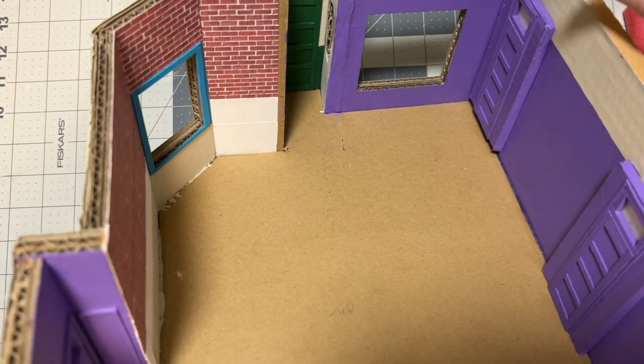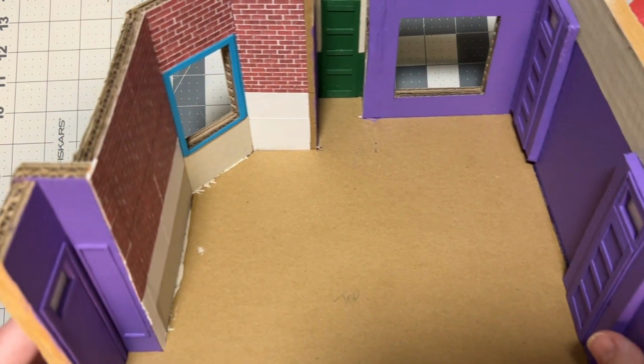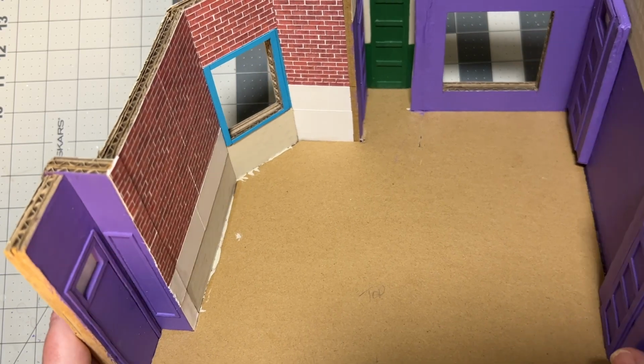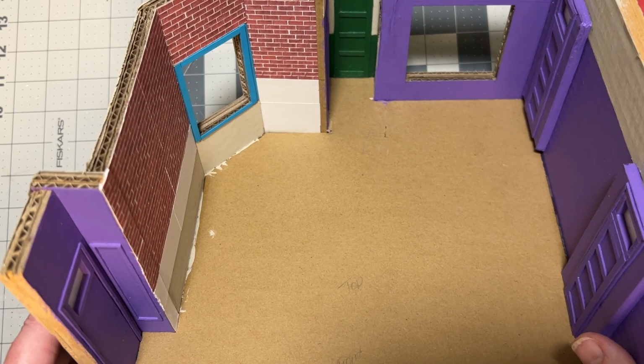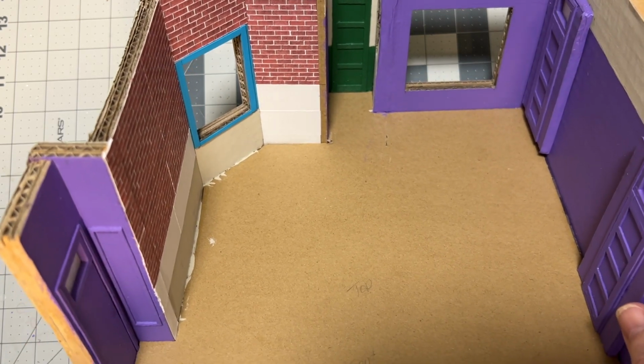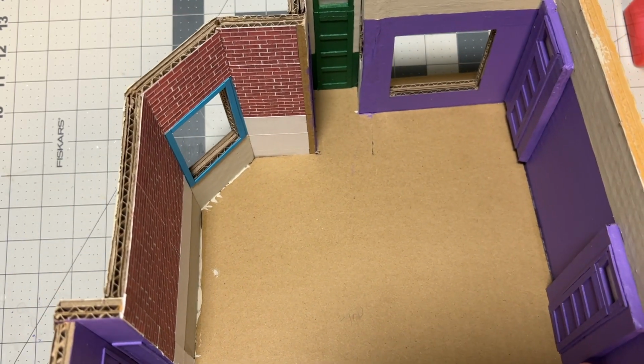And that's going to bring us to the end of this video. I'm going to take a step away from the friend's apartment now and go back to the dollhouse for a little bit. But when I come back to this project, we'll work on the floor next, and likely the windows as well.